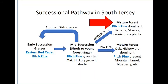So if we go back to our successional pathway, we see that the mature forest with oaks and hickories is what happens if there is no fire. And so the Pine Barrens of South Jersey is a very unique ecosystem in that the dominant forest type is not oaks and hickories, as would be expected within this type of climate, but in fact it is the pines. It is the same exact pioneer species that begins the successional pathway.